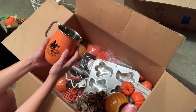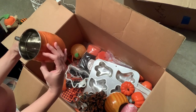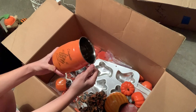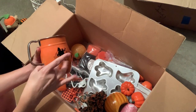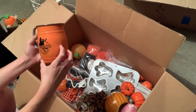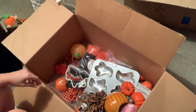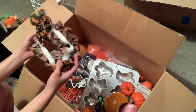Wild Bill's 2016 Old Fashioned Soda Pop. Huh. Circleville Pumpkin Show 2016. That's kind of a cool tin mug cup. I feel like I should look it up. I don't think it's anything, but that's what my gut's saying.